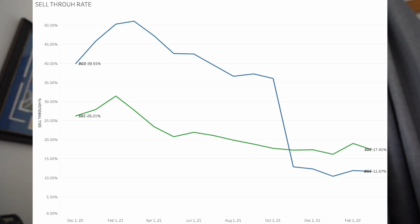In terms of sell-through rate, the current March sell-through rate for BGS was 11.47%, which is the lowest of any grading company, which is not good, by the way. You want a higher sell-through percentage, which means only 89% of the BGS cards listed were selling. The SGC sell-through rate was 17.5%, so about 6 percentage points higher than BGS on the sell-through rate.